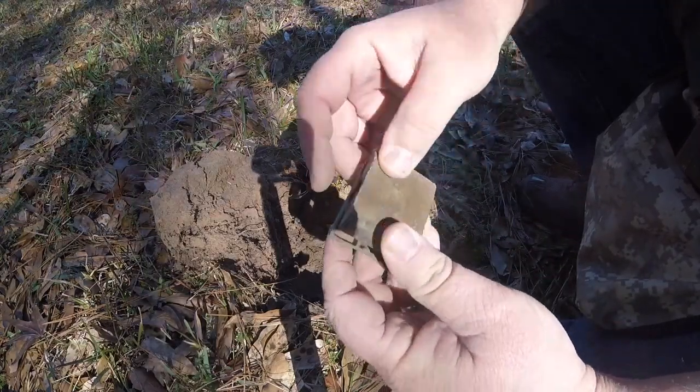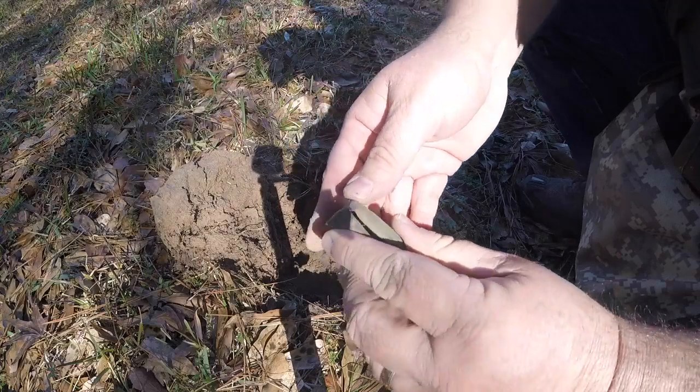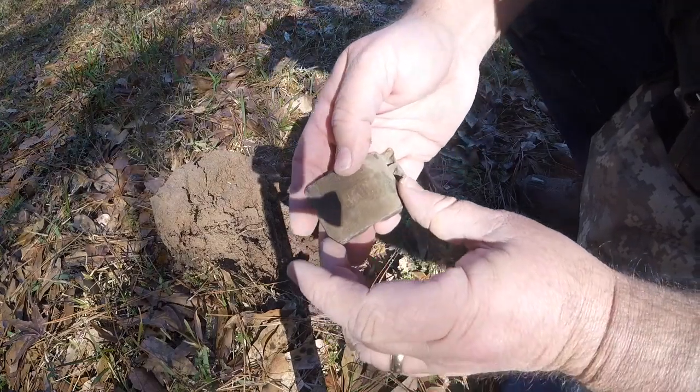It's a lock. There's the keyhole. There's where the shank would have been. That's cool. I'm happy with that.